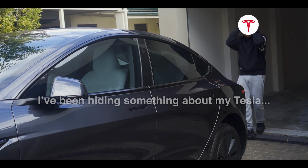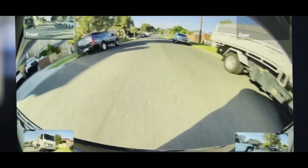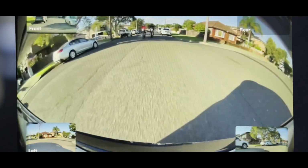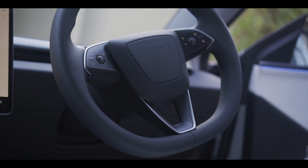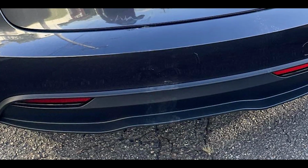To be honest, I've been hiding something about my Tesla. This Model 3 Highland that I bought 4 months ago, well, I'd actually already scratched it in the first 2 weeks of owning the car. Luckily, the guy on the dirt bike was alright. I hope this never happens to any of you watching since it really hurts.